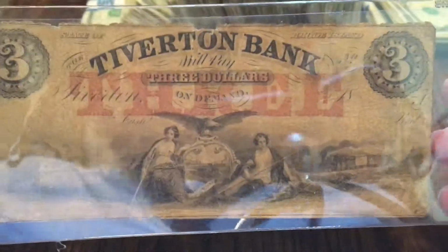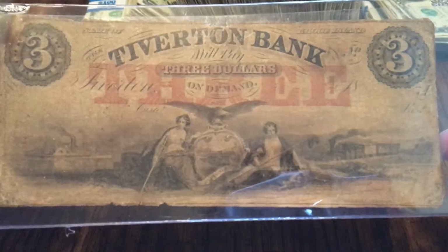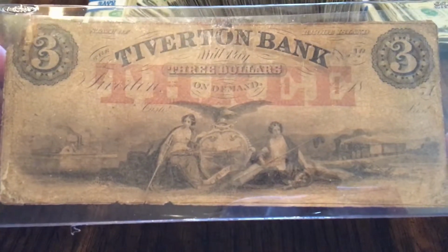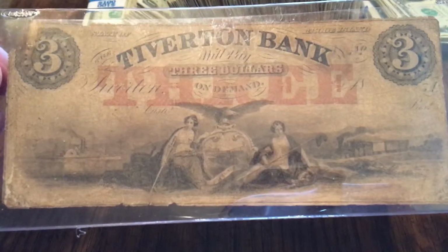So this is a real $3 bill, and part of the reason why we say phony as a $3 bill is because this was real currency at one point up until the federal government decided they were going to be in charge of printing money.